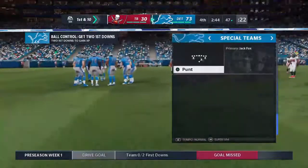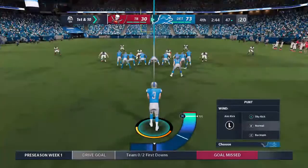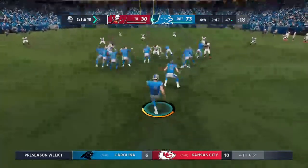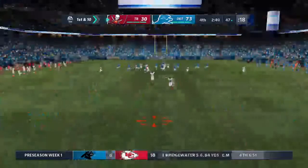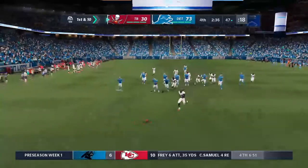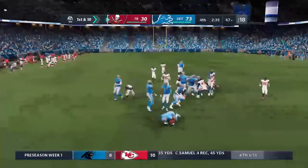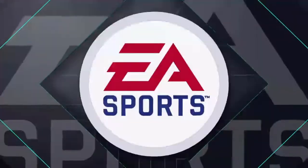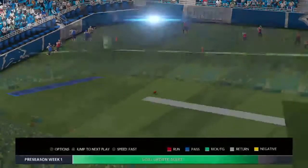Both offenses have been clicking in this one. A lot of points on the board. We'll see if that trend continues. And what is this? They're lining up here to punt on first down. Oh, and what a play on special teams here. This is going to be down inside the 5, all the way down at the 2-yard line.